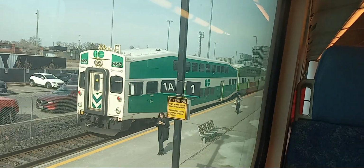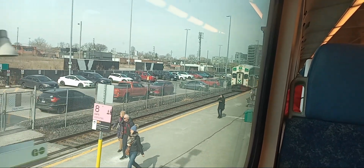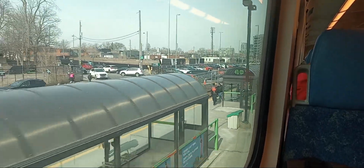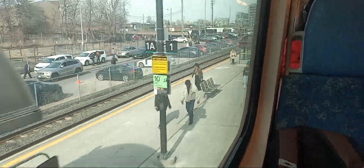We're taking off. Look at that 255 coach. Look at that, a cab car. Oh, it's still occupied. So it's on the sea level.